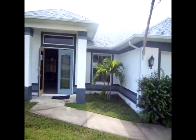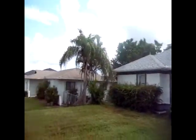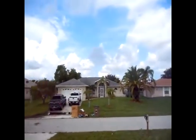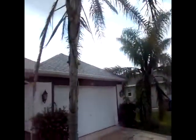This is Jeff Tumbarello of Steelbridge Realty here to take you through 1815 Southwest First Place in Cape Coral, Florida. This is a bank-owned home listed at 104. It's built in 2001. It's a 3-2. It's 1,591 square feet under air.